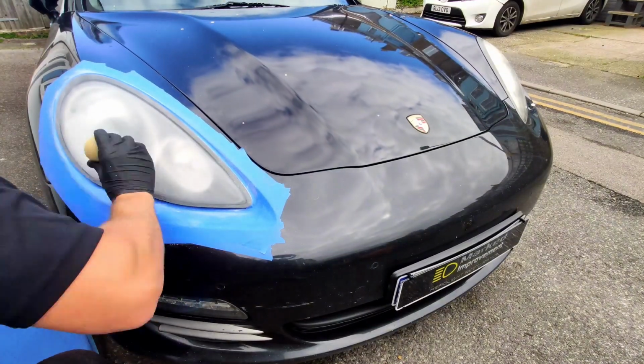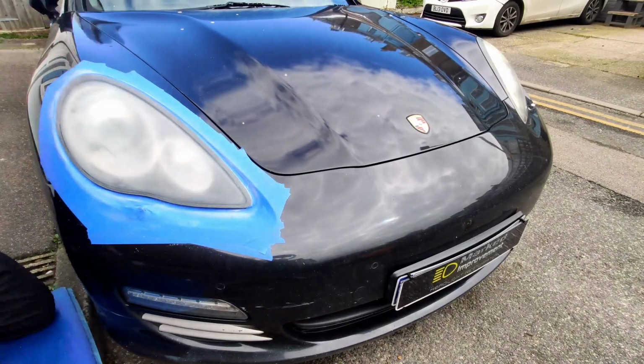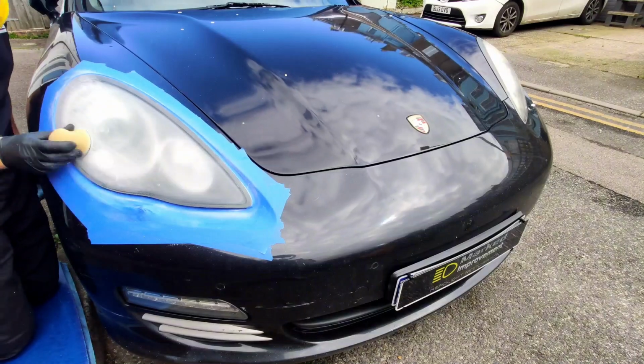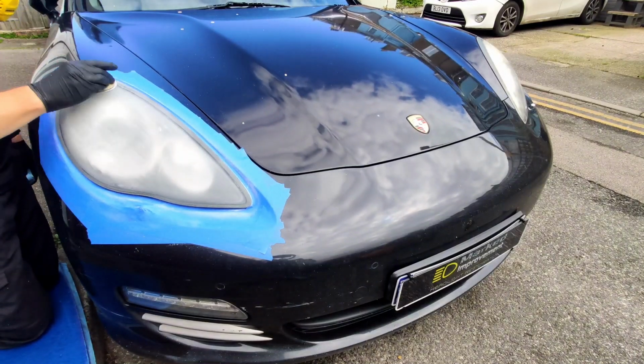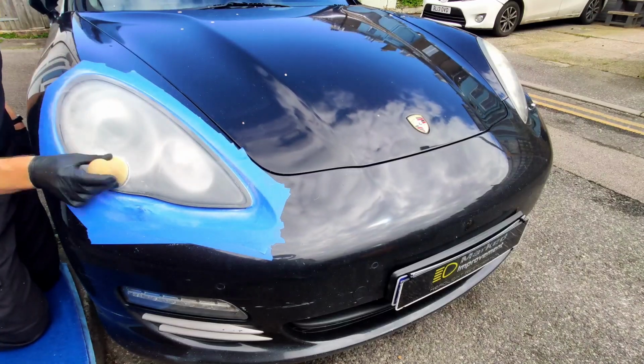So not long now, and you should be seeing me move on to stage 2, which will be the first of the 2 wet sanding stages. That's where you'll start to see the clarity of the headlight coming back as I'm working towards the clear finish. More on that in just a bit.